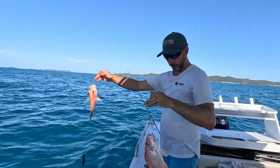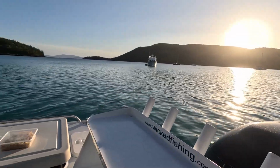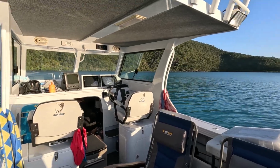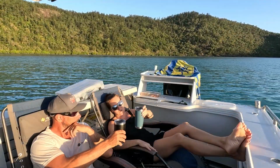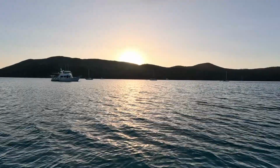Little fellas. Not wanting to catch more undersized nanny guy, we headed north around Hook Island and into Macona Inlet, where we'd anchor for the night. This was a beautiful inlet, and I managed to get the boat into a nice little cove where we spent the afternoon having a drink and watching the sun go down over the island mountains.